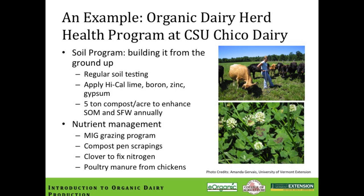We also apply 5 tons of compost per acre to enhance the overall soil organic matter and to basically feed the soil food web. Our nutrient management plan includes managed intensive grazing, where the cows are moved through all sectors of the pasture, where they're on for 12 hours and we rest that area for another 30 days. We compost our pen scrapings.